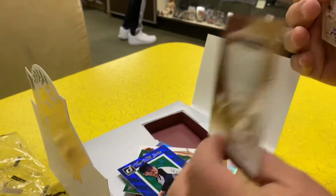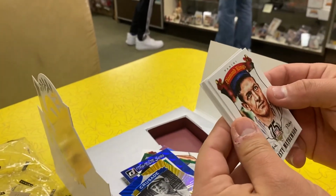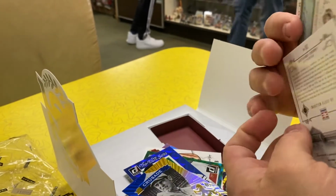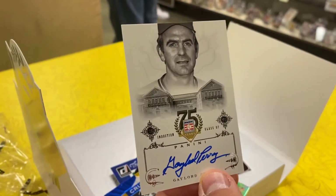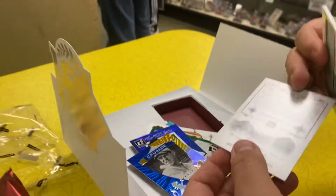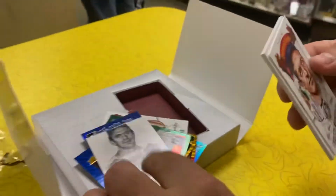I guess the fronts were numbered. Let's see here. Remember that back. Oh, Gaylord Perry. Auto. There you go. That's cool. Heck of a spitball. And then here's a thick one.